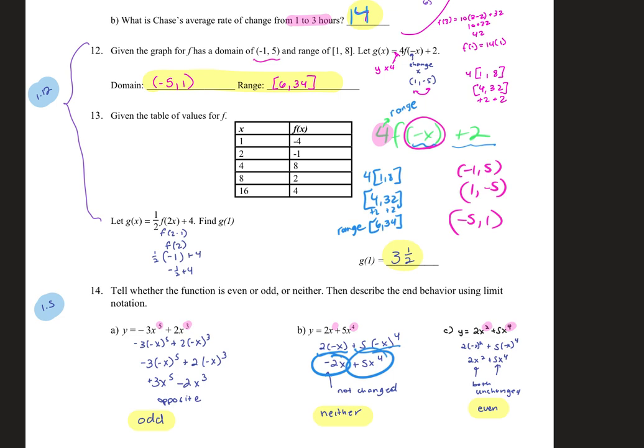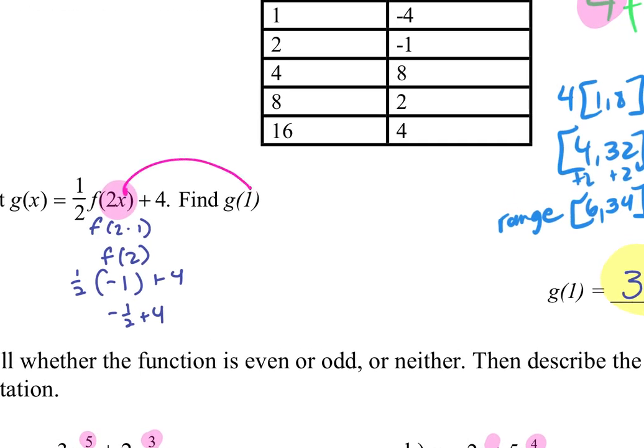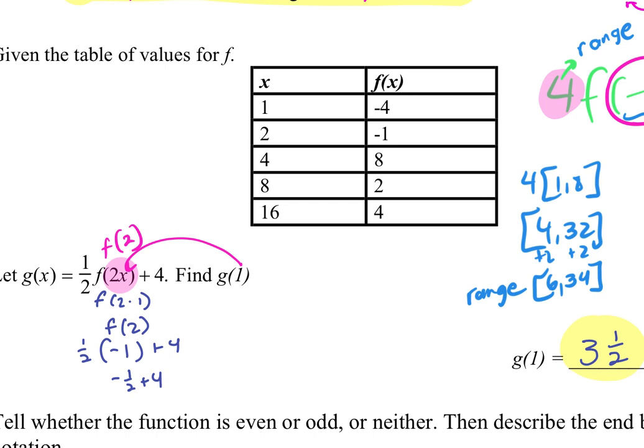So I start with the inside of the f, and it says find g of 1, so I'm plugging 1 in. So the first thing I'm doing is finding 2 times 1, which would be 2. So f of 2, I go to where x is 2, and I get that value. So f of 2 is -1. And then I have 1/2 times -1 plus 4. -1/2 times 1, -1, sorry, is -1/2 plus 4, which is 3.5.